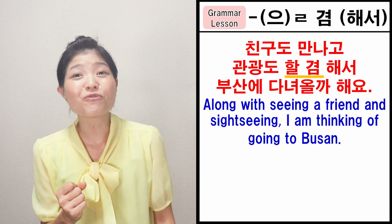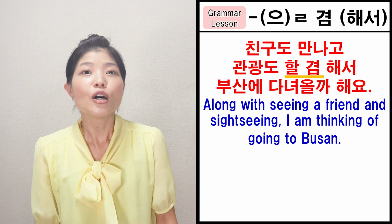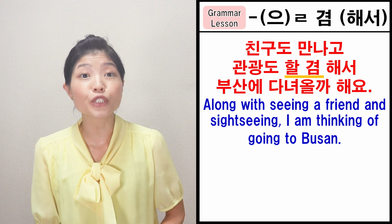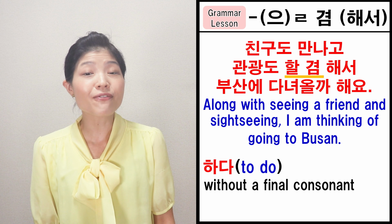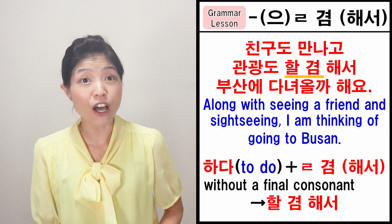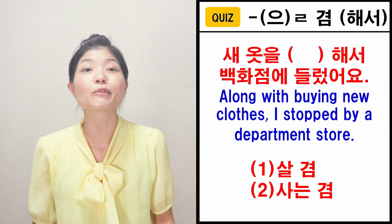Now, let's read one more sample sentence. 친구도 만나고 관광도 할 겸 해서 부산에 다녀올까 해요. Along with seeing a friend and sightseeing, I am thinking of going to Busan. Here, since 하다, to do, does not have a final consonant, you will attach ㄹ 겸 해서 to make 할 겸 해서. Quiz! Now let's deepen our understanding with some quizzes.